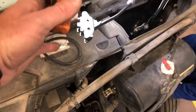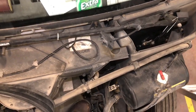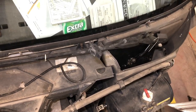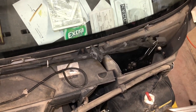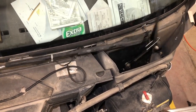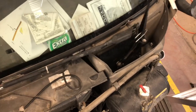We're gonna have to order a new wiper blade. Broke this side, but we got it pinned out so we can test it. So let's see what happens. Well, look at there. We got wipers. All right, guys, so that's how you replace your windshield wiper motor. This is a Peterbilt, and they're all about the same. But anyway, that's how you do it.